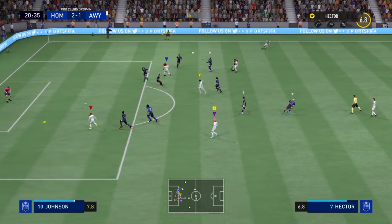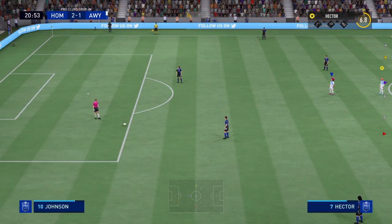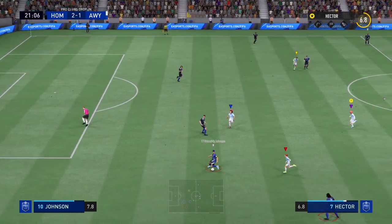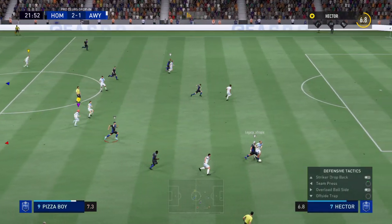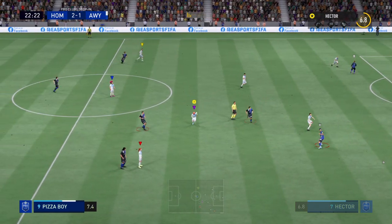And in possession, Moreira. A chance for him to get in behind, maybe. But if you make your move too early, you're always in danger of being ruled offside. Well, that is how to run at defenders. But it fizzles out thanks to that piece of defending.